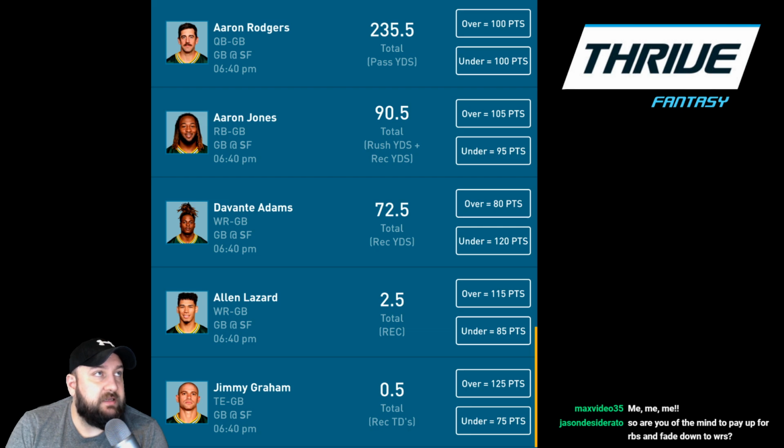These last 2 basically. Jimmy Graham at over a touchdown, for 125 points for a Jimmy Graham touchdown. Jimmy Graham's just not really been around. I mean, he had one catch for 7 yards and 2 targets in this game. It's basically going to be Aaron Rodgers looks at Davante Adams. Lazard's been there lately, and then he looks at Aaron Jones and Williams. But for a touchdown in the red zone, if we want to look at Jimmy Graham, it's a risky play. But if you're looking to win that money, that's where to look.